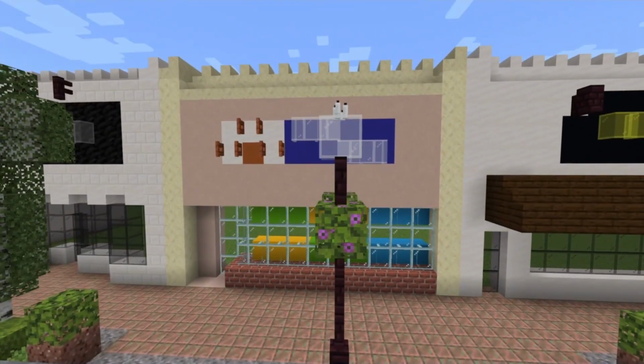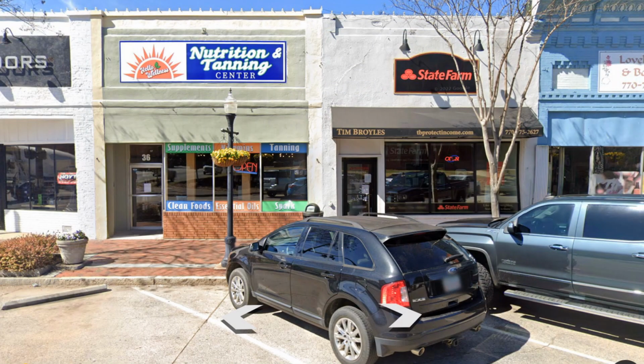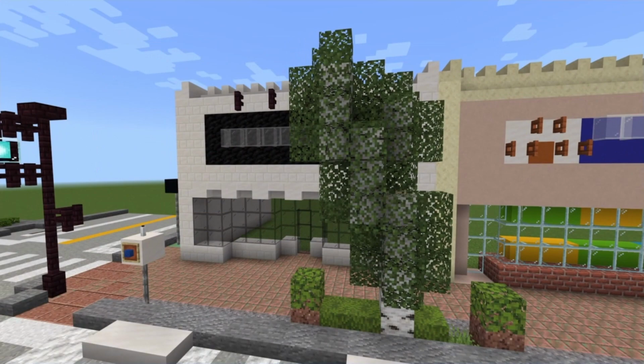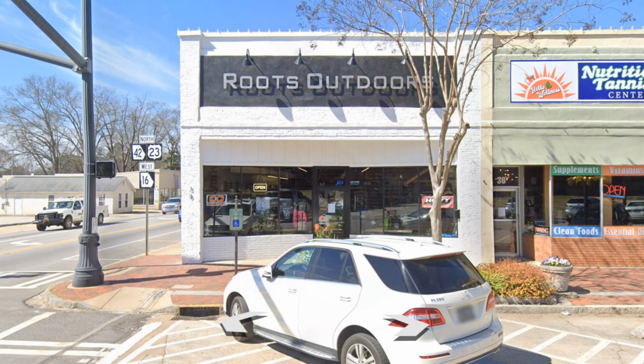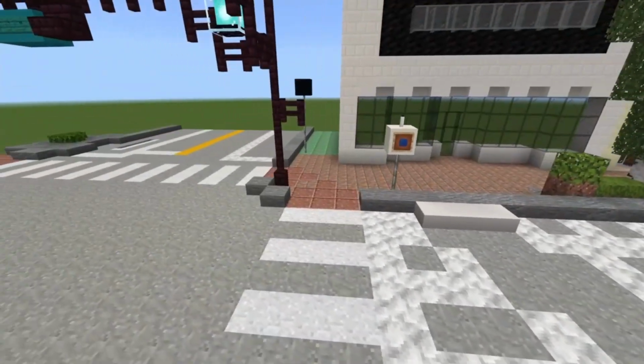The next one along from that one is a place called Nutrition and Tanning. So it's like a tanning centre just there as well. And then on the end over here is a place called Roots Outdoors, which is like an outdoor sort of shop over here. Pretty cool stuff. And of course we have that sort of handicap or disabled parking space just there.